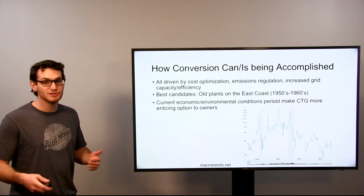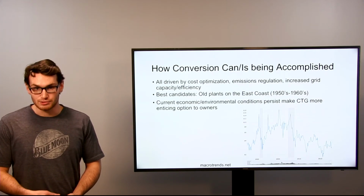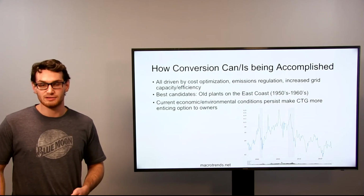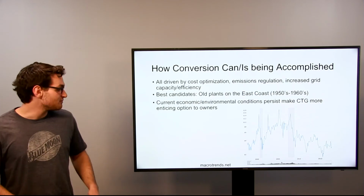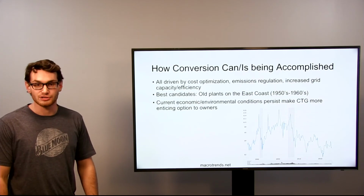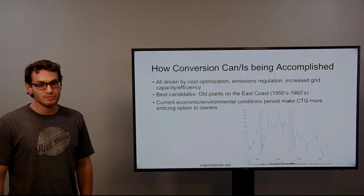Well, conversion can still be accomplished mainly because these emission standards are driving owners of coal plants to explore new options in order to maintain their production and the economic viability of their plant. Right now, a big way to address these emission standards is to transition your coal plant to a natural gas plant. Natural gas has had a flatline price for the last few years in the cheap sector, around $3 or a little under. Your older plants on the East Coast tend to be good conversion participants. Coal to natural gas conversions are definitely occurring, and it's a good property going forward.